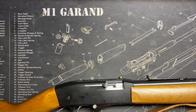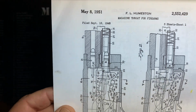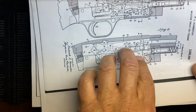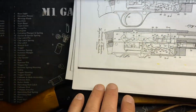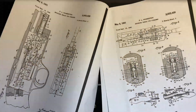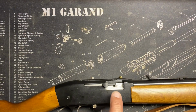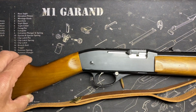That was the magazine throat for firearms. This was back from the 28, and this is this rocking motion here to this lifter. This is his patent. It's in this gun as well. And that's a very, very detailed patent, this one. Very, very detailed. This is a complex mechanism. Maybe we could even get in there and check it out. Give you a little look at it.